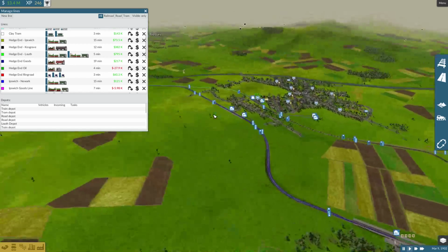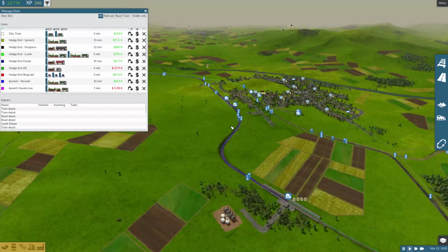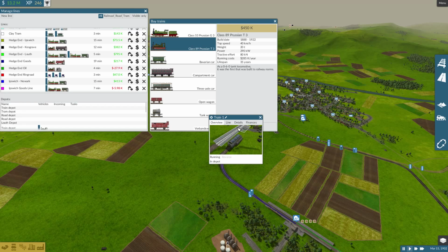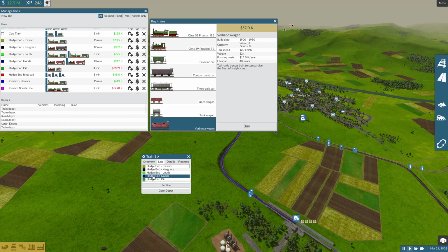32. Where's our goods train? It's out there, right. I think we can literally, really, if we do it quickly. Overview. We want 48, don't we? There we go. Line. Hedge End goods. Go.